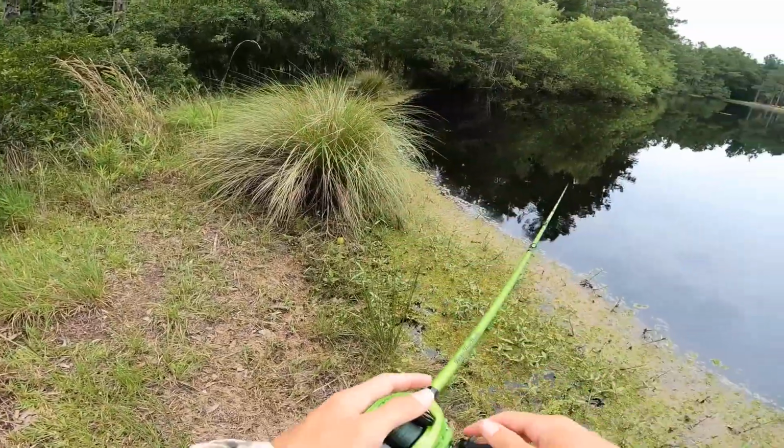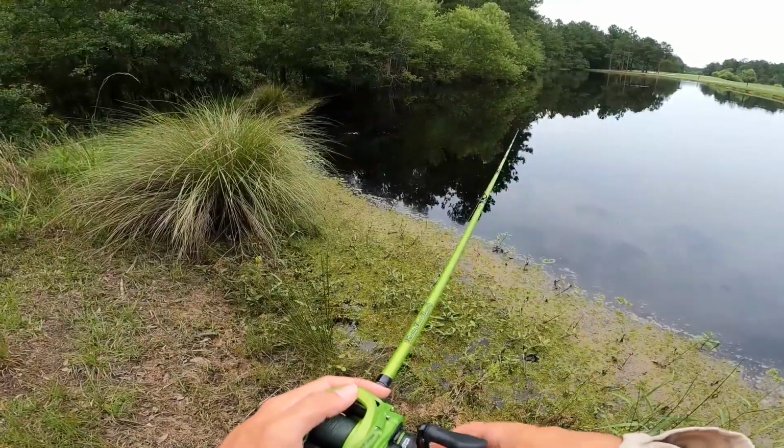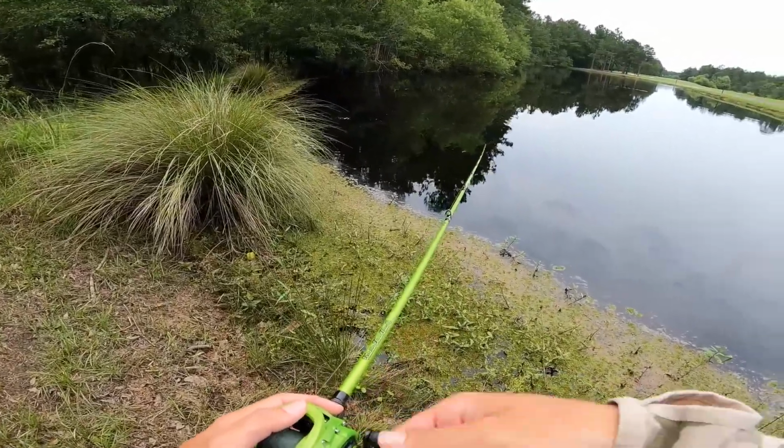So I think that's the big thing today, is just figuring out how these fish would want it. That was a huge frog right in front of me. But yeah, just figuring out how these fish are gonna want it, reeling it super slow or killing it, pausing it. You know, we got to figure out exactly what they're wanting.